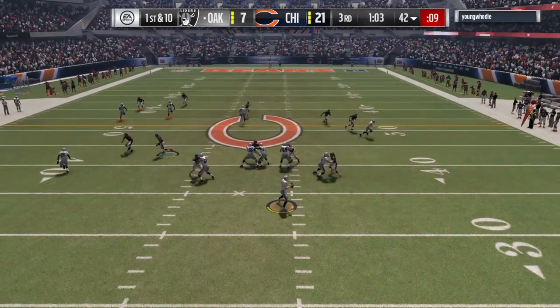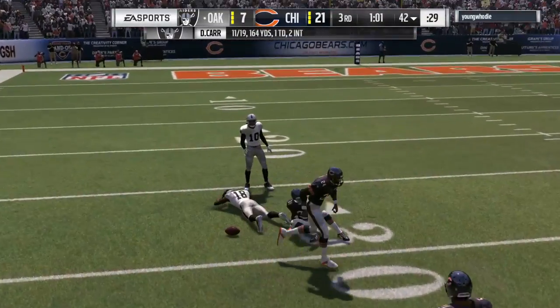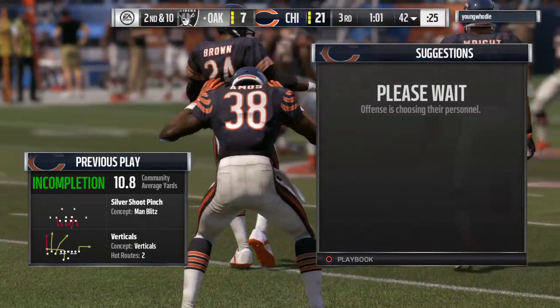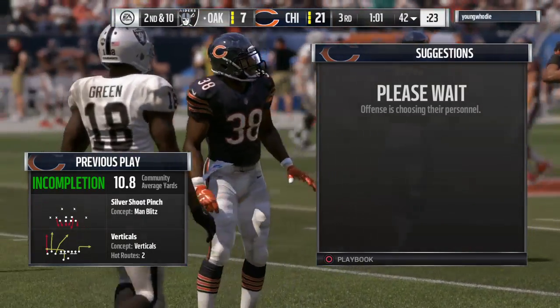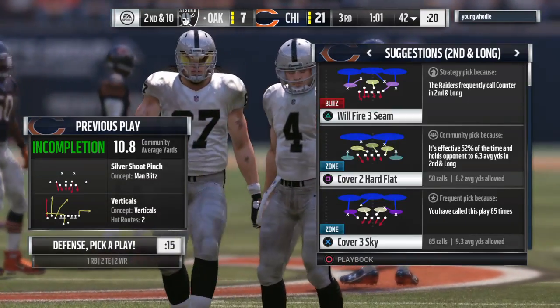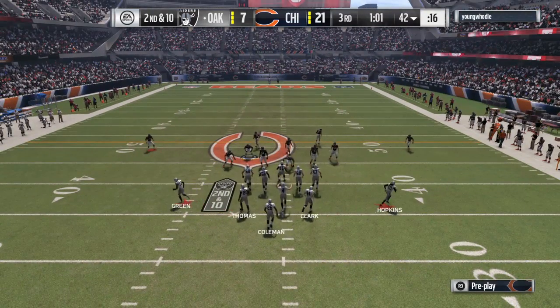On 1st and 10, here's Carr. He's going to air one out. And that one falls incomplete. Looked like he might have had position there, but he couldn't hold on. So incomplete on 1st. Let's see what 2nd down has in store.